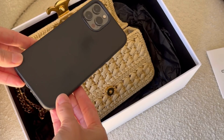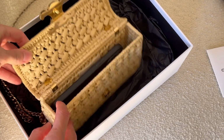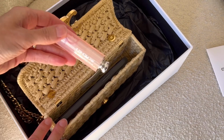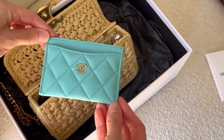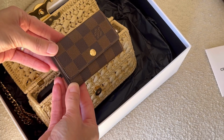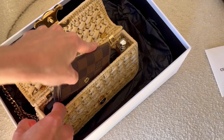As you may have already guessed, this bag doesn't really fit much. So it definitely fits an iPhone Pro Max. I checked at the store and it fits in perfectly. And it leaves you with a little bit of extra space so you can put in a lipstick, and then parallel to the iPhone you can also put a card holder. I also tried to put my Louis Vuitton 6 key holder instead of the card holder, but it was too thick so it didn't fit.